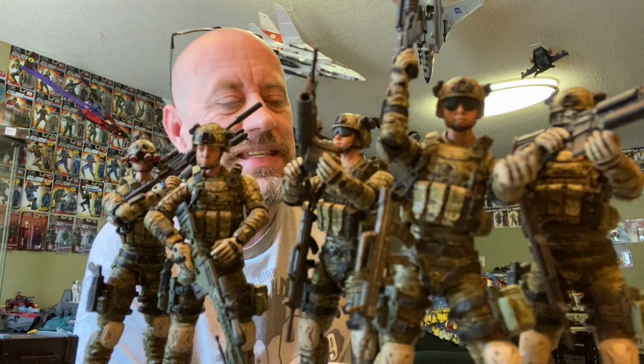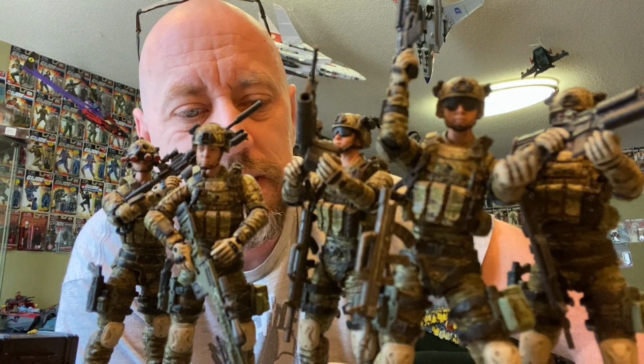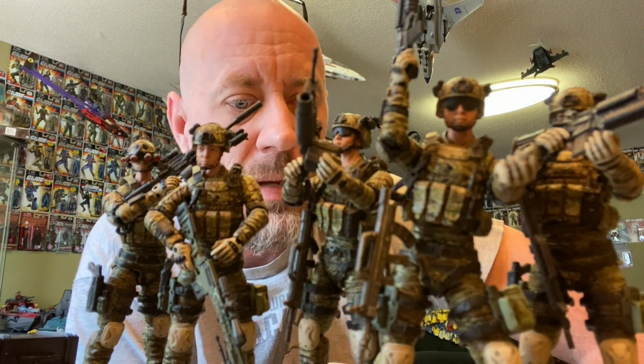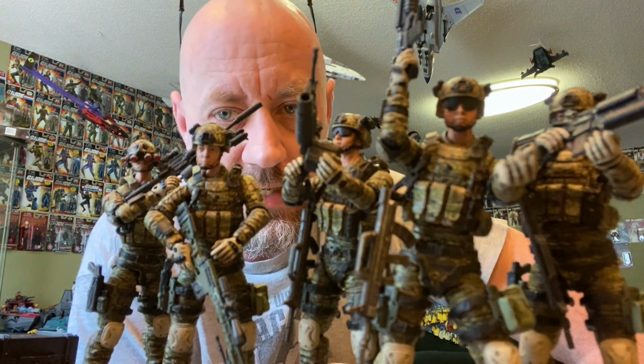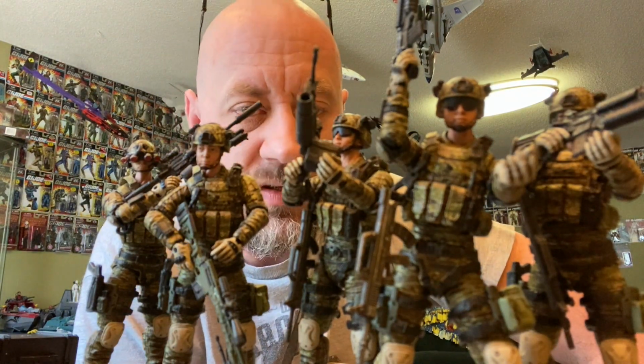Do I recommend this set? Yeah, you know what? Absolutely. Even though I don't like the weapons and the packaging may be a detractor for some of the people, this is a fantastic camo pattern that works well for any nationality. So this is a very versatile set. Just give them some different weapons and it's a whole different team. So that camo pattern's awesome. So definitely recommend these guys.